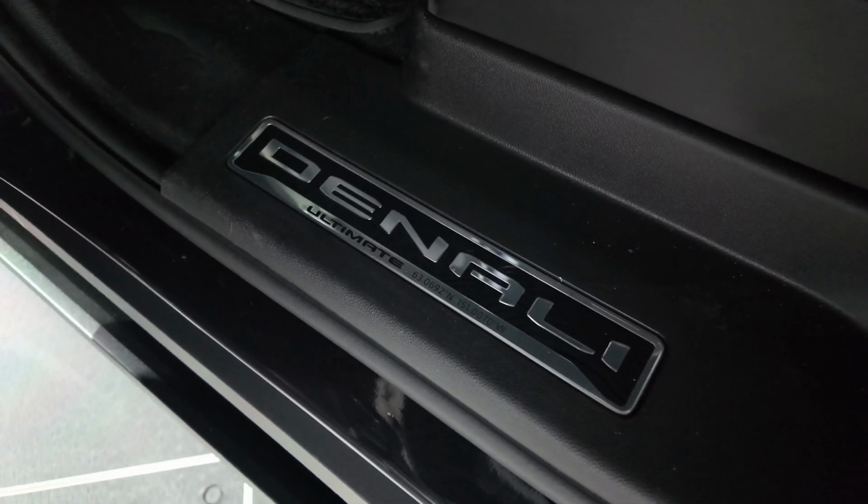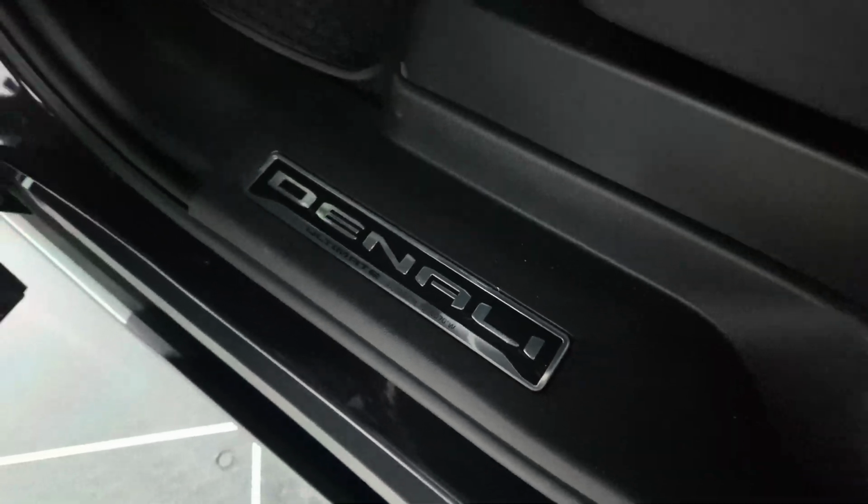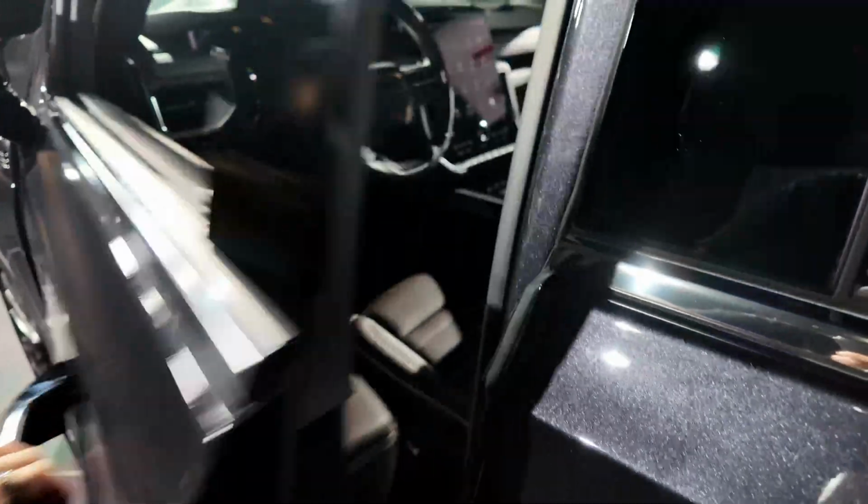More little details on the door sill plate. It says Denali Ultimate with the GPS coordinates again and more of that topography theme. Let's go ahead and hop into the front row.